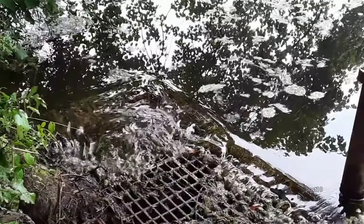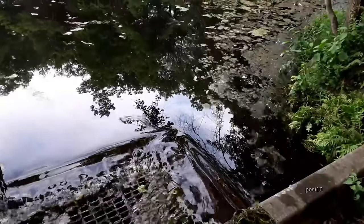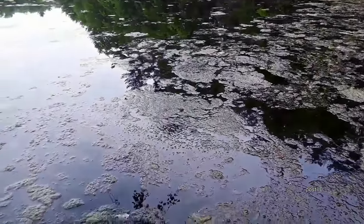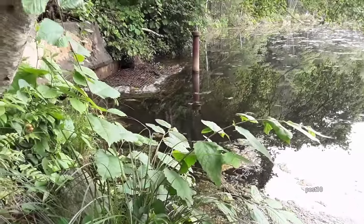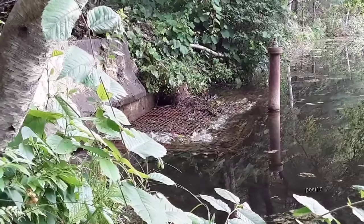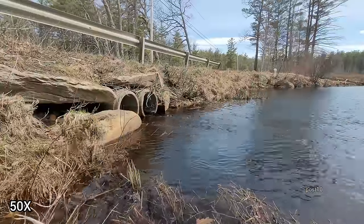You can really see how mushy it is. It just mushed down and it spread out across the entire grate, you know? Beavers don't have much fear for some reason. They must be used to all the fishermen around here.